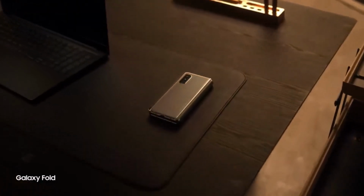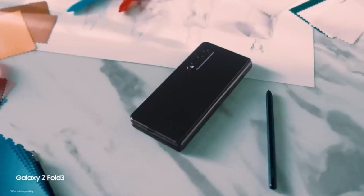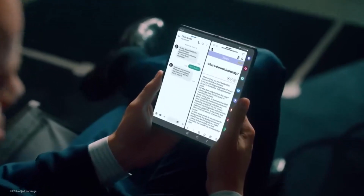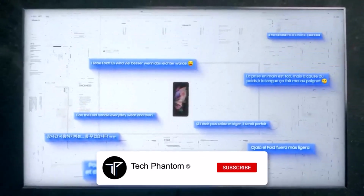And the OnePlus Open foldable smartphone is launching in September, late September or early October. Now what we know about this foldable smartphone from this flagship company for the very first time is that it will be coming with a 7.8 inch 2K inner AMOLED display with a high refresh rate, and it's going to be a direct competitor to the Samsung Galaxy Fold 5, which has been launched recently.